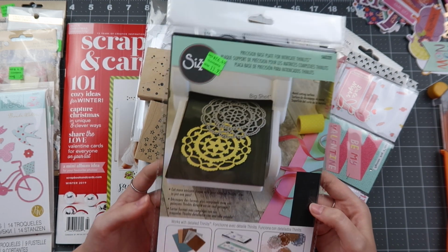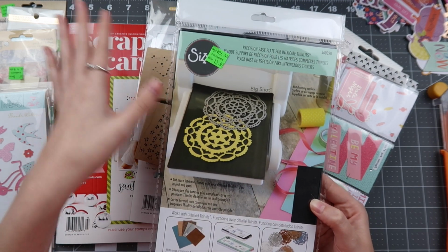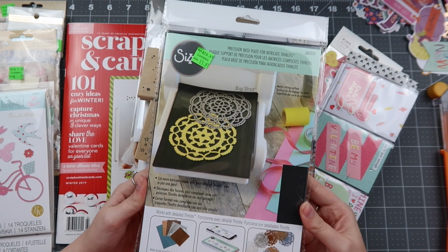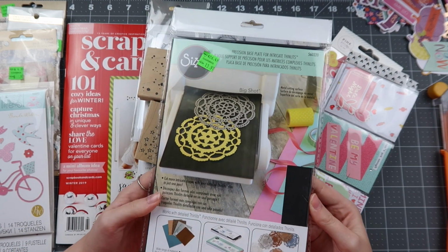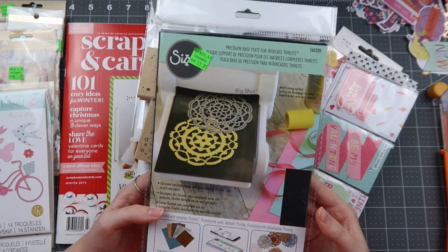So make sure you're using your scanners at Michael's. I always scan my clearance stuff because sometimes it's even more off than you think it should be based on the sticker. So I did pick this up. Now one day I'd like to upgrade my Cuttlebug. I might just pass this on to a friend, I don't know, but seems like a good idea.